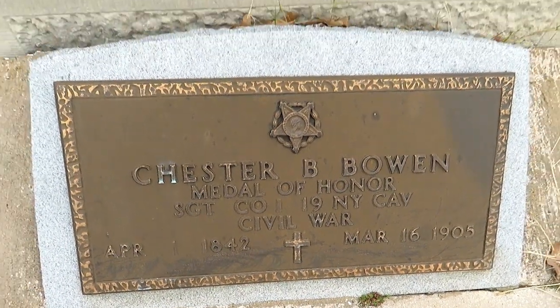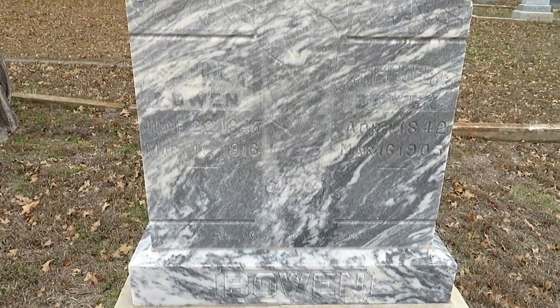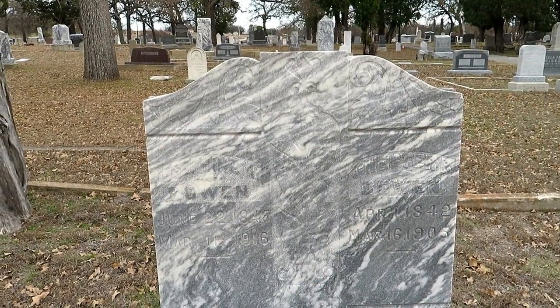So now we're standing at the grave of Sergeant Chester Bowen. The cool thing about him is not only did he fight in the Civil War, he's a Medal of Honor recipient. I don't know that I've ever seen a grave of a Medal of Honor recipient before. We've seen some Civil War stuff from traveling around a little bit, but Medal of Honor's pretty rare.